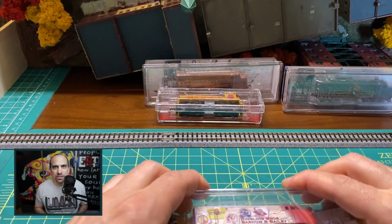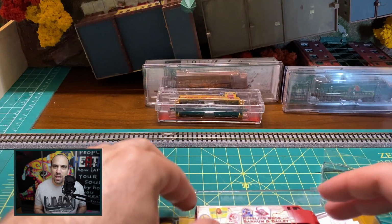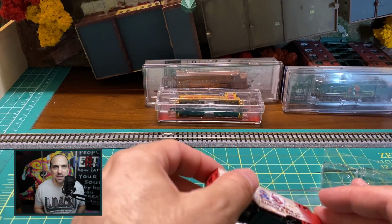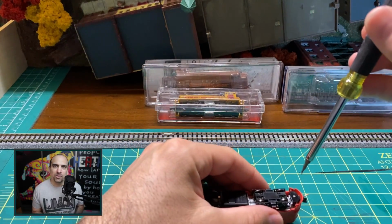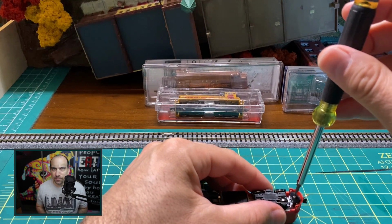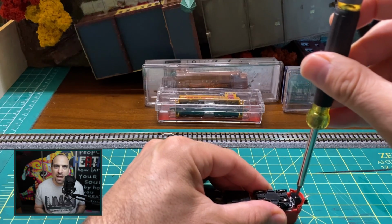Next, I'm going to move on to the decoder installs. I have two Microtrains FT locomotives and one Microtrains SW1500 that I want to convert to DCC. Luckily, both of these locos do take drop-in decoders. The first thing that you need to do to get the shell off is to remove the pilot coupler.